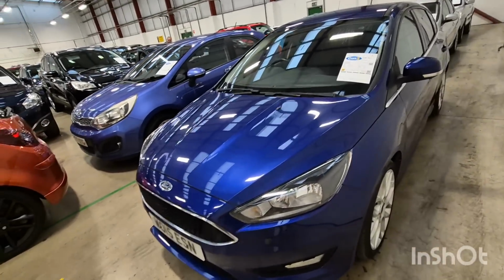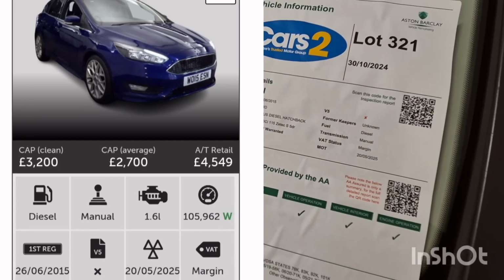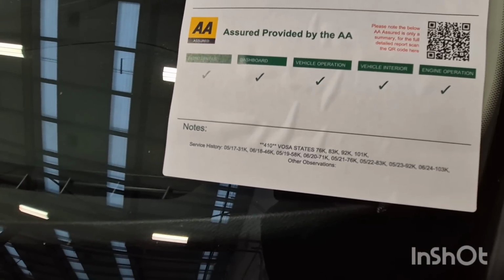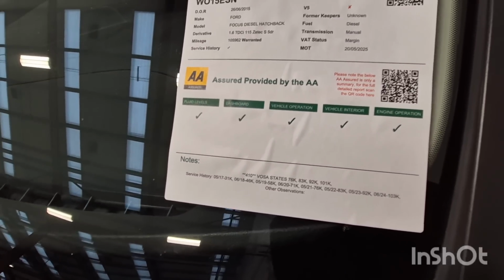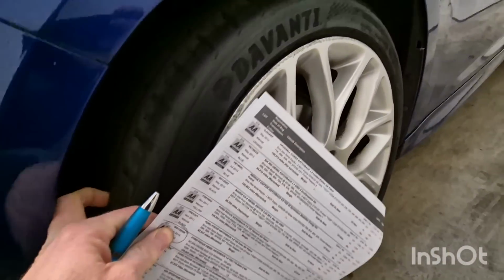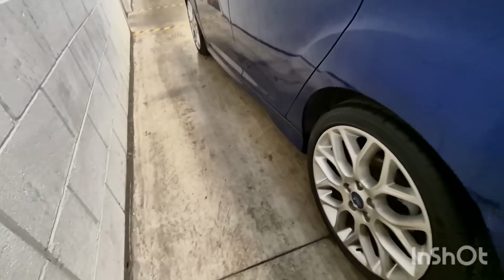I just spotted this Focus 1.6 diesel, 105,000 miles on it, Zetec S model, all clean and green. A little bit of service history in 17, 18, 19, 20, 21, 22, 23, 24. Had a good look round it, and I can't see anything other than the alloys being a little bit scuffed. It's quite a nice clean thing really, nice colour.